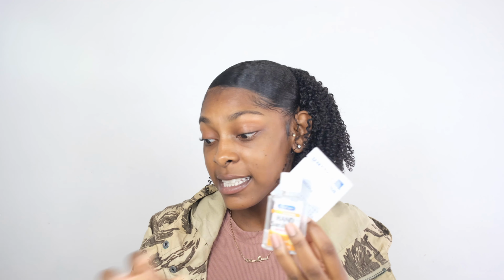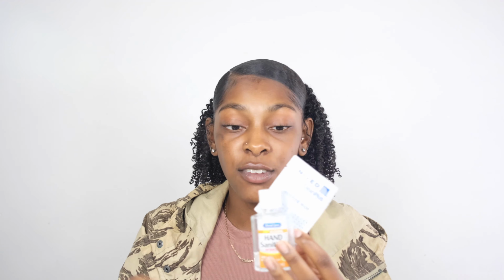This is just as important as the Vaseline. If I leave the house and I do not have ways to clean my hands, I do not feel right. I feel disgusting. I feel gross. I feel like I'm a walking germ, which essentially you are. So, yeah. The last thing in my fanny pack is lotion.